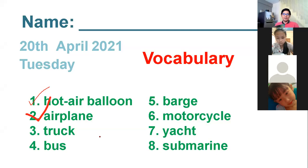What about number three? A strong motor vehicle that can carry loads of things by road or on the road and can travel long distance also. So your answer is truck. Very good. Number four. It's a motor vehicle that can carry 50 or 60 people from one place to another, can travel long distances. Number four, what's your answer? Bus. Okay, correct. Number four, that's bus.